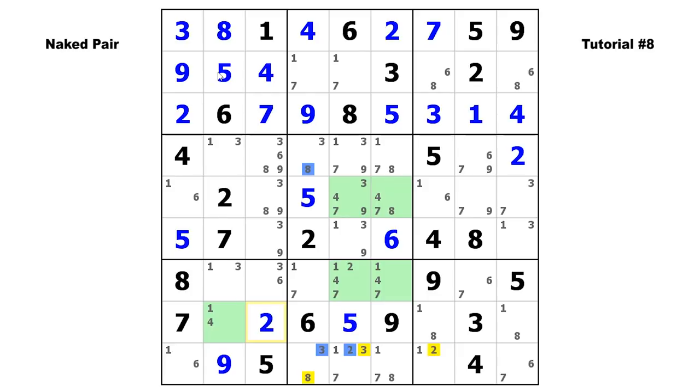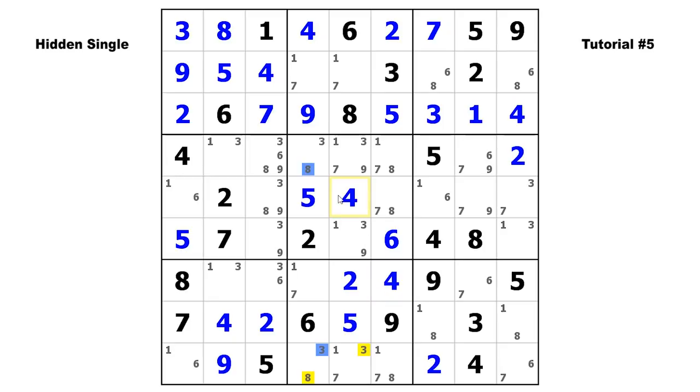And now we've got a naked pair of 1 and 3 in column 2, so we know that must be a 4. And we have another naked pair of 1 and 8 over here in row 8, so we can eliminate this 1 and enter the 2 in that cell. And now we have another hidden single on 2 in row 8, which leaves a hidden single on 4 in the same row, and another hidden single on 4 up here in block 5. So now the 2s, the 4s, and the 5s are all done.